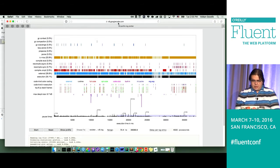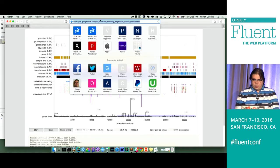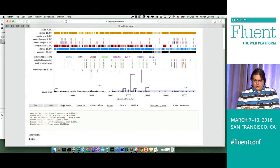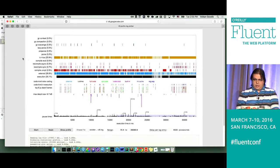This is a browser-based thing. You can go to this address. If you Google profviz.html, probably you'll find it. So it's this kind of a tool. You load this V8 log onto it, and it will give a graphical representation. It's not as pretty as the WebStorm one, but it gives different visualizations for you.